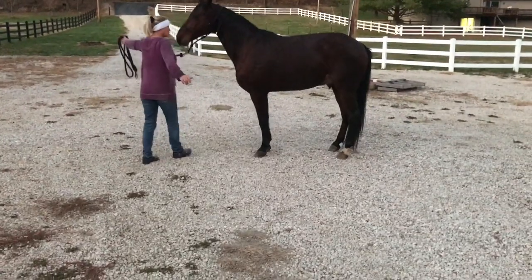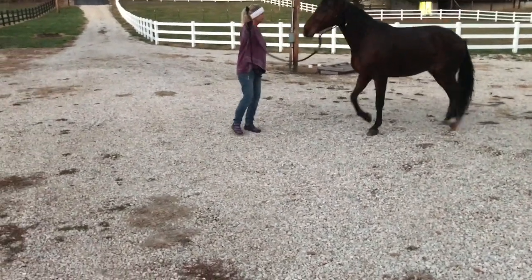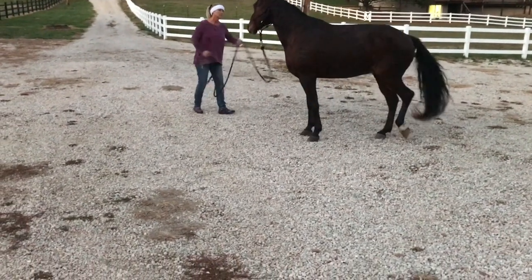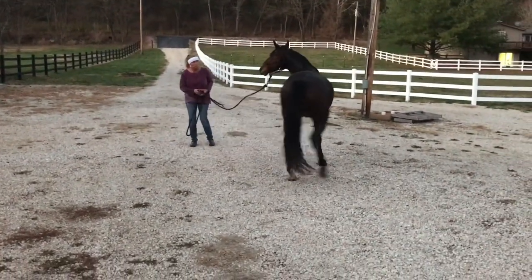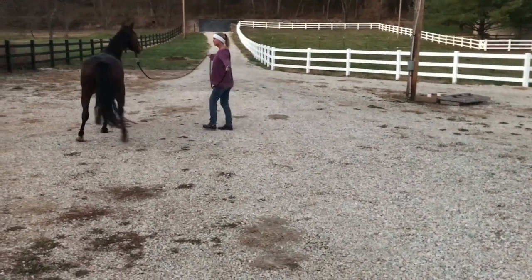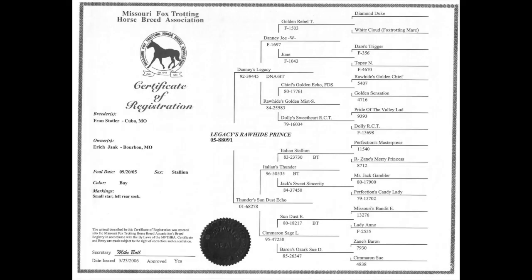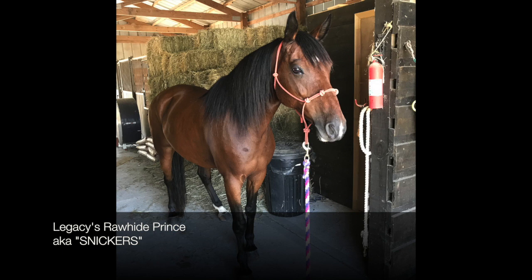And then I put him in a quick lunge both directions just to show you that he in fact yields his hindquarters and has had some lunging for respect. This is a really tight circle, so obviously he's trotting, but that's just because of how tight the circle is. There you have it, Legacy's Rawhide Prince, also known as Snickers.